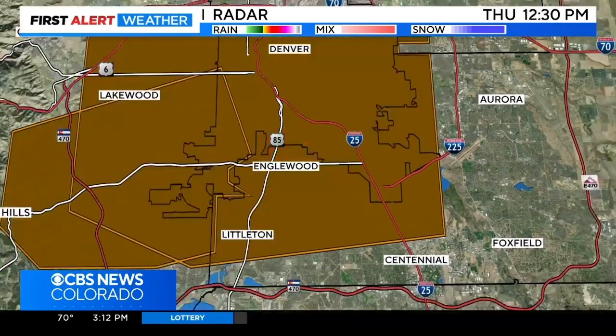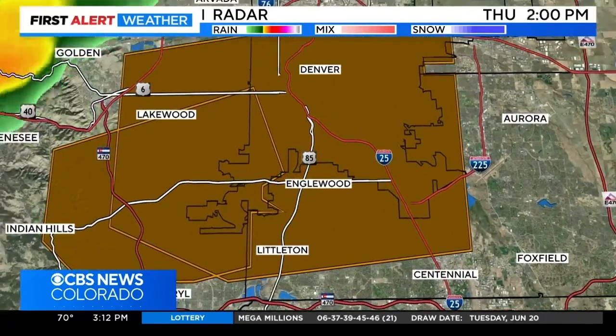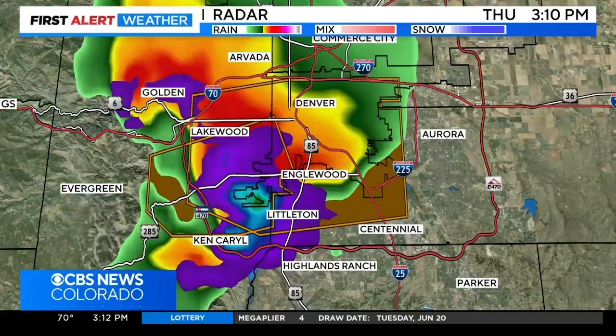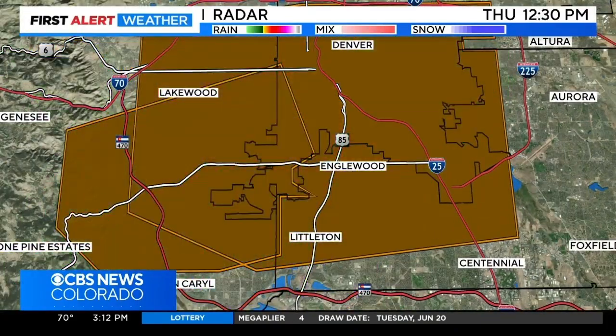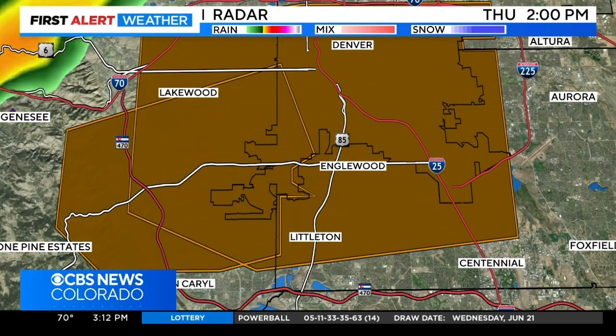And even on the east side of town, Aurora and Foxfield, just to be safe, if you're able to, get your car covered and just take some precautions already. The thunder is intense in downtown Denver. So if you live in the southeastern part of town, I can only imagine how loud it is out there with the thunder and the lightning, and of course, all of that intense hail.